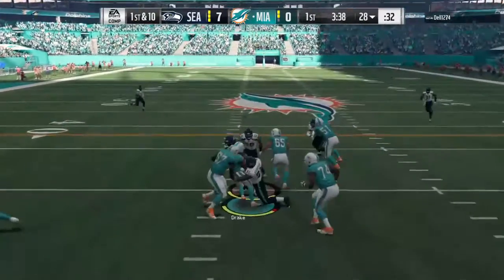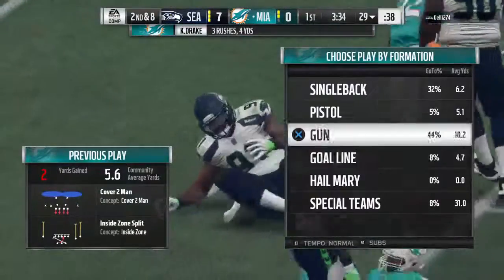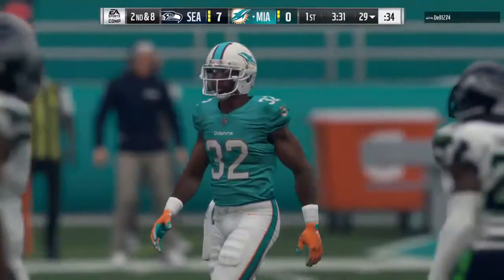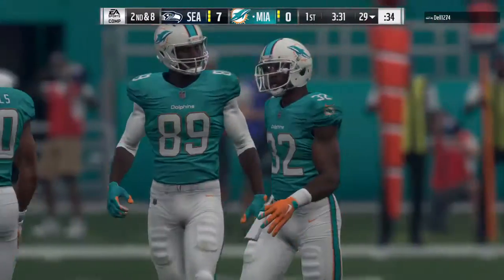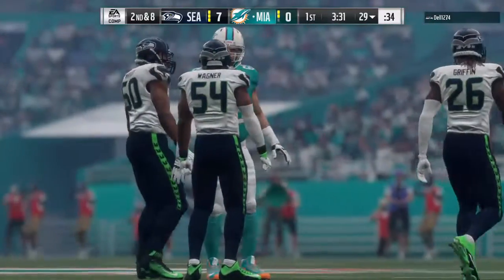and rebuild that confidence. Running, it's Drake. And just a short gain that time as they're able to get him down. 2 yards on the pickup there. It'll be 2nd and 8. We haven't seen much from him running the football here in this first quarter. No, you're right about that. We haven't seen much of him at all so far.